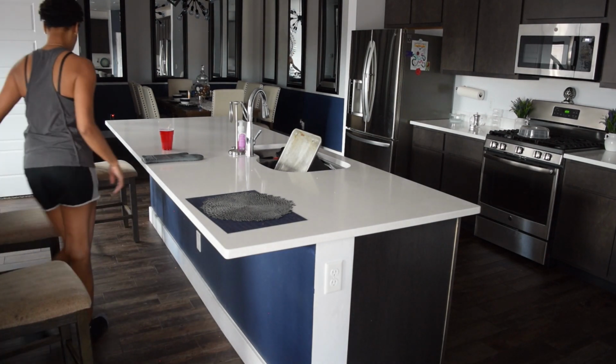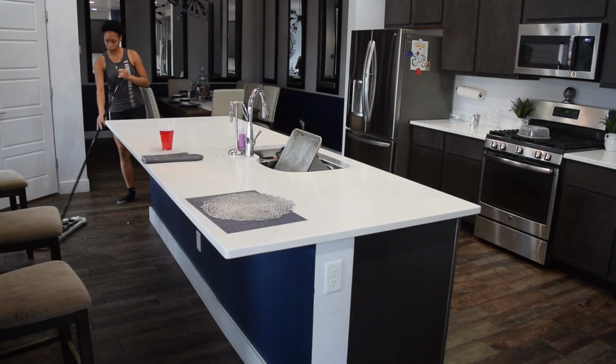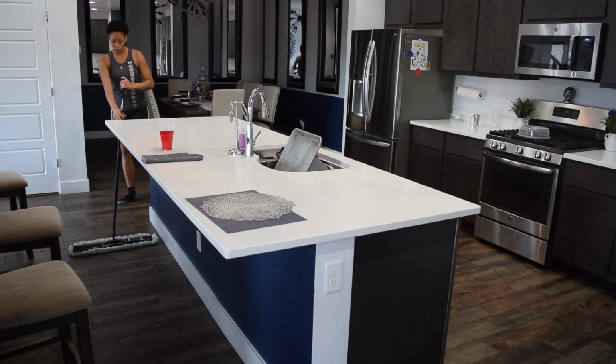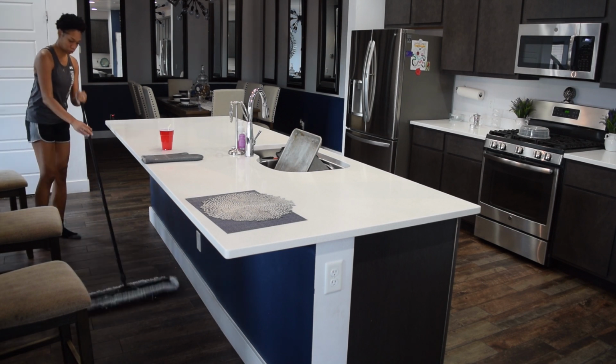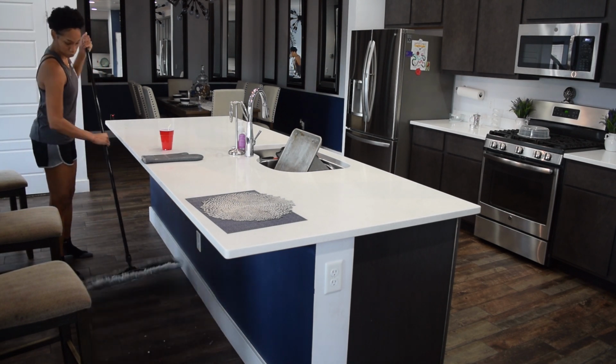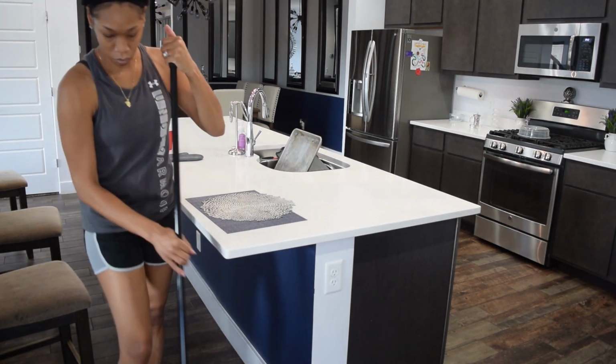Guys, this is not bad for a Friday night mess, man. I can't complain about this. Can't at all. Usually we have cups and plates everywhere from entertaining the night before, and then you come downstairs and it's this huge mess. But I'm guessing this Friday we went to somebody else's house and trashed their place.